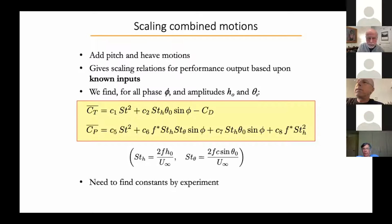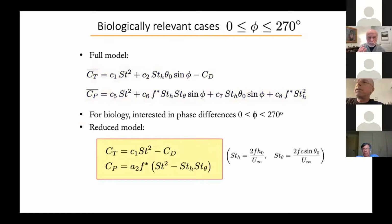But as it turns out, if we now restrict ourselves to this biologically relevant regime, where the phase angle is in that 90 degree sector between 0 and 270, the full model reduces to something very simple indeed, which is really rather surprising. We have a thrust coefficient that depends on the Strouhal number squared, minus this offset due to the drag, and a power coefficient that has a bit of a mix now, with both the reduced frequency and the Strouhal number squared in it. And then there's this mixed Strouhal number H, Strouhal number theta, which is the Strouhal numbers based on the heave and the pitch separately. Strouhal number squared is based on the combined motion. So there's a little bit of subtlety there, but you can see how straightforward this model really is.